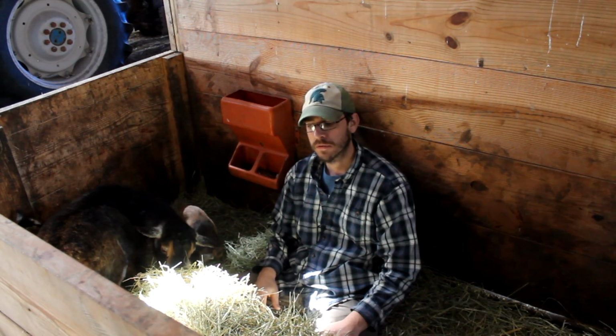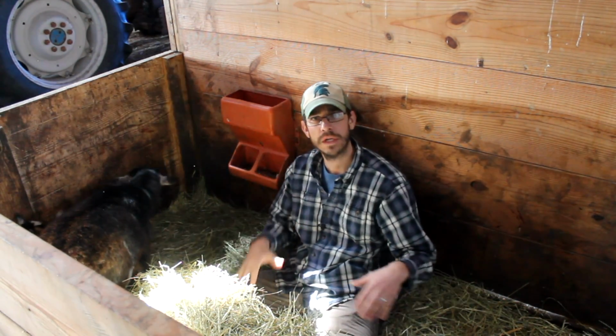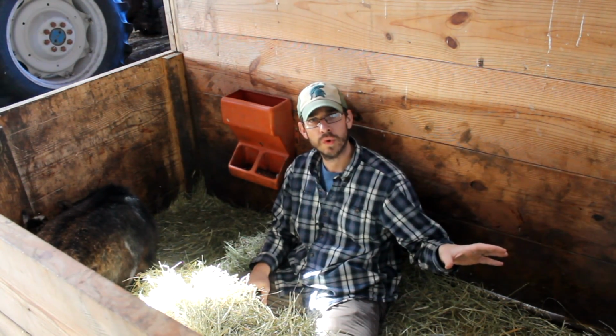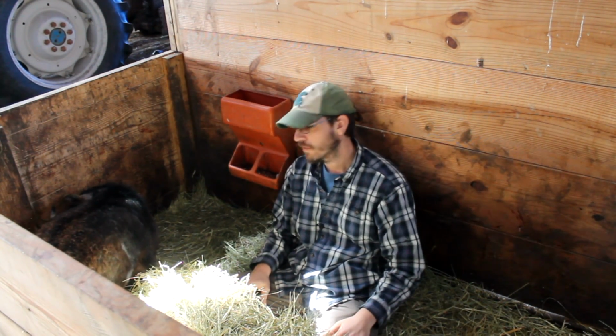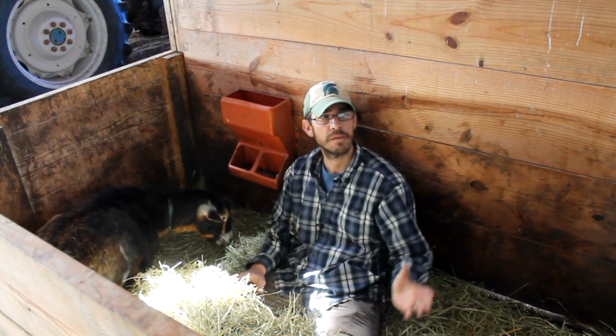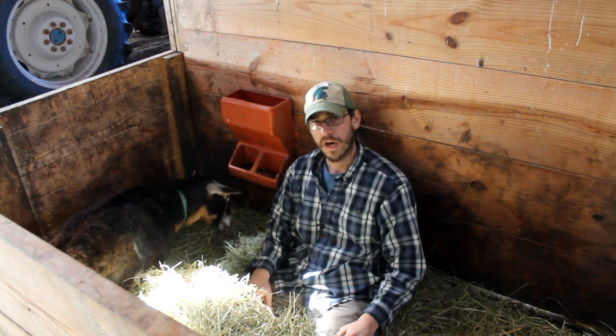We have a lot to learn, and we're going to continue to improve this as far as the quarters that they're in. We have had to keep a heat lamp on them. It got really cold the first few days when the babies were first born, but since then we've turned it off, and they've been just fine without any heat or anything like that in here. We just keep them out of the wind, and they've been doing pretty good. So definitely an awesome experience.